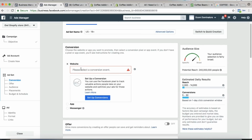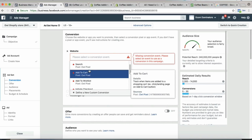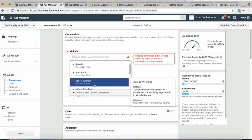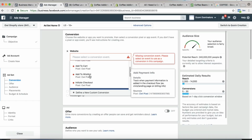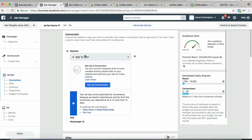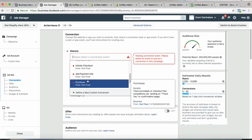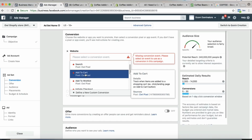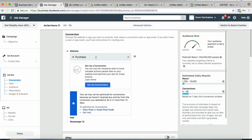All right, and the first thing that they will ask you is select a conversion event. And what they mean by that is, Facebook will have something called a pixel that will basically track all the actions that happen on your store, okay? So if you have a new pixel, I recommend sticking with add to cart in the beginning and then going for purchase, okay? And what Facebook will do is that they will go out there and find people who are more likely to add that product to cart, okay, or are more likely to purchase a product, okay.